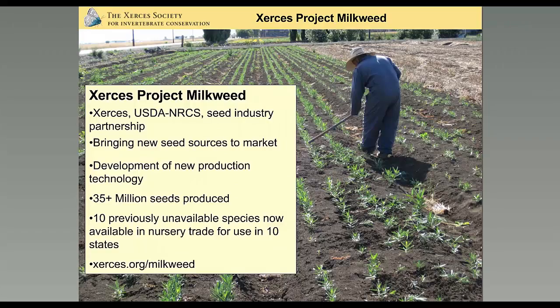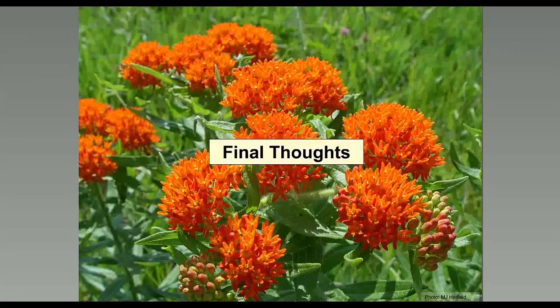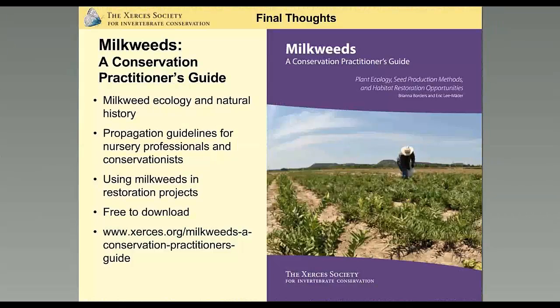So we've been working with seed growers in these respective regions to go out and wild collect foundation seed and then to amplify that seed in a nursery or farm setting and then to make that seed available to the public. This has been really successful for us. We have produced jointly with these partners over 35 million seeds, and I think that number is vastly out of date at this point. But through this project, we've made 10 previously unavailable species of milkweed now available in the nursery trade in at least 10 states. And I'll show you where you can access some of that seed now.